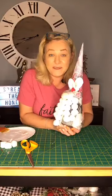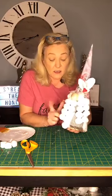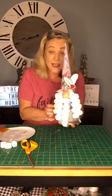But like I said, $2.50 for the cone. The paper was 25 cents. And the pom-poms were $3, or $2, I think it was $2. So you're less than $10. It's crazy. But isn't that cute?